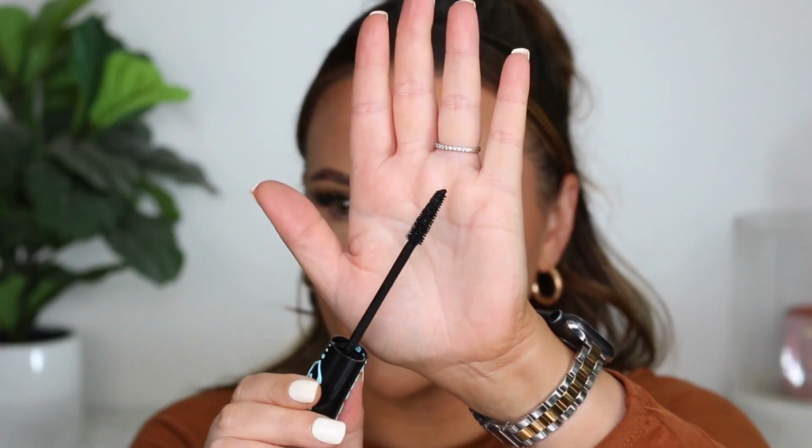I'm just going to add a little bit of mascara on my lower lashes just to balance everything out. This is a nice brush for the lower lashes too, because it's a little bit thinner at the end. So I find it easy to apply. Then the last thing we have to do is lips.